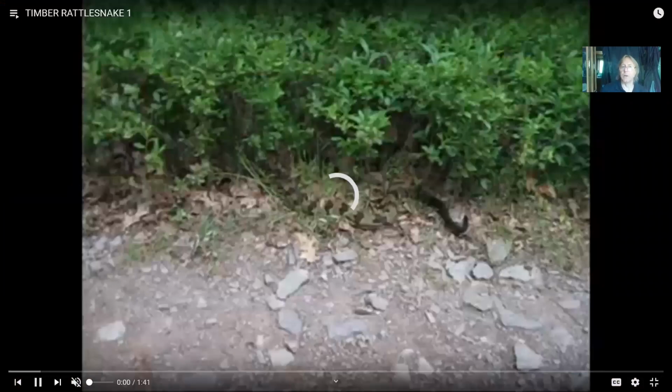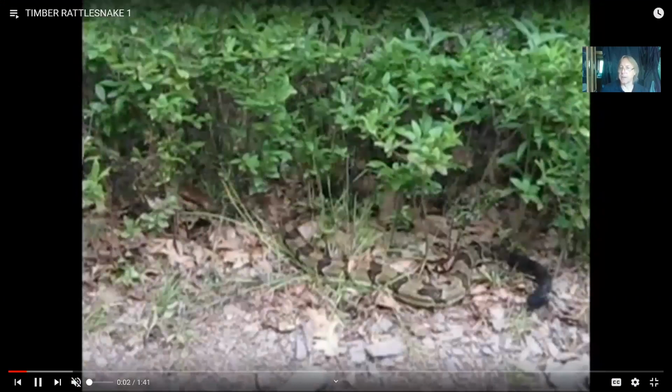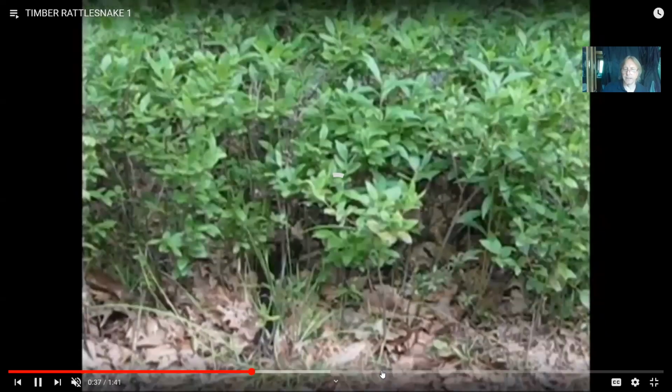Here you see images of a timber rattlesnake. Now, timber rattlesnakes are not as dangerous as the larger diamondback rattlesnake, but nevertheless, bites from timber rattlesnakes can be serious and even potentially fatal for humans. So obviously, care should always be taken near a rattlesnake. Notice it has this stout body and a more triangular head. You'll see it again here in a second.